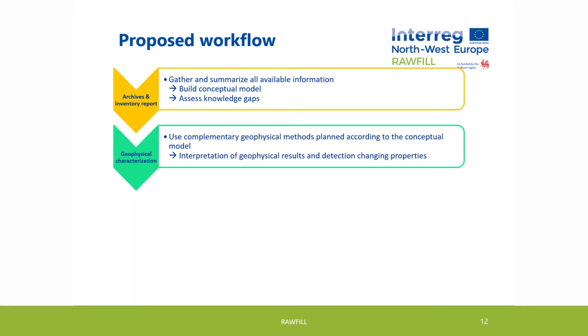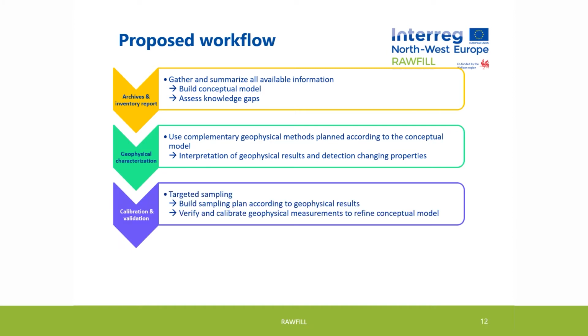Second, the geophysical characterization itself. The first conceptual ground model is used to plan a geophysical campaign using relevant complementary geophysical methods to address the knowledge gaps. The main goal is to image the geophysical properties in the subsurface. Third, targeted sampling. A sampling plan is developed based on the results of the geophysical report, like identified zones of interest, the lateral and vertical extent of the waste, and so on.